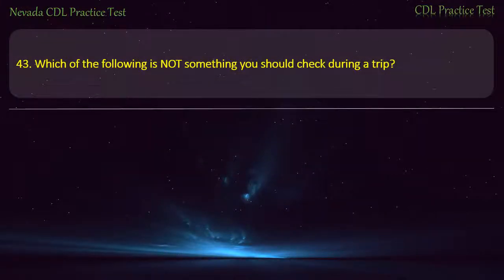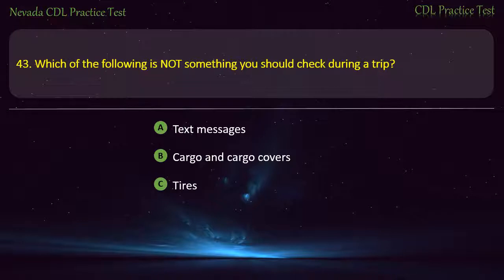Question 43. Which of the following is not something you should check during a trip? Text messages. Cargo and cargo covers. Tires. Mirrors. Answer. Text messages.